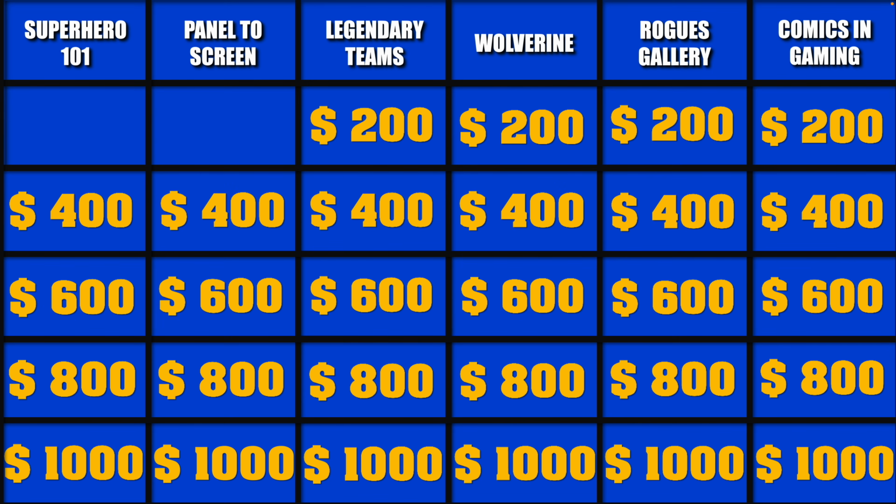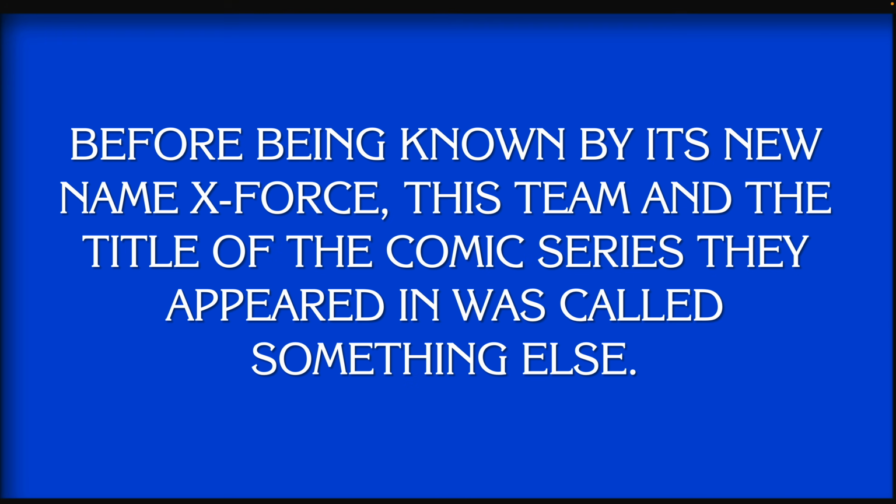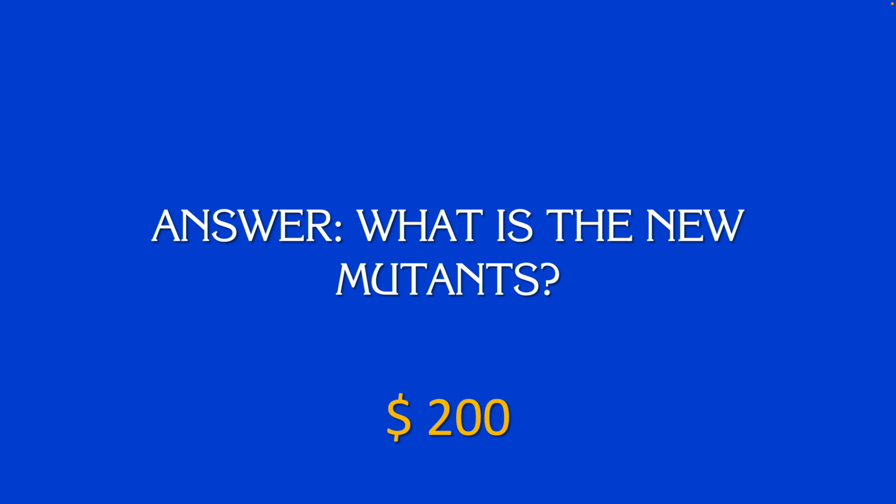Wow. Legendary Teams for 200. Before being known as its new name, X-Force, this team and the title of the comic book series that they appeared in was this. Yeah, what is the New Mutants?